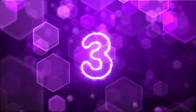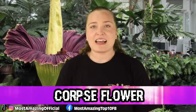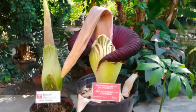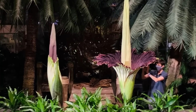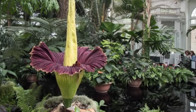In our number 3 spot today we have the corpse flower. Okay, we're back with another strangely large thing, and this time it is another flower that is called the corpse flower, which is a terrible nickname for a flower. This flower is deep green on the outside and a beautiful burgundy color on the inside, and it also features the world's largest unbranched inflorescence in the world. Both male and female flowers grow inside of the same inflorescence, but the females bloom first, with the males following in a day or two, which usually prevents the flowers from self-pollinating.